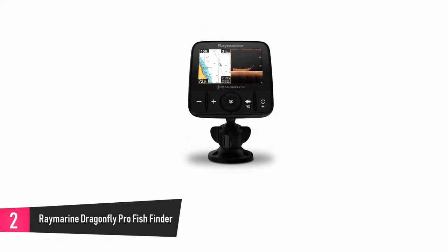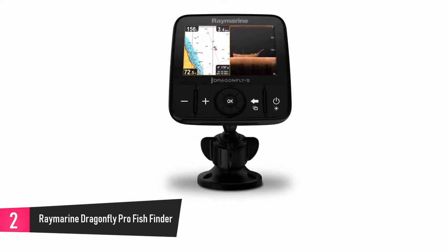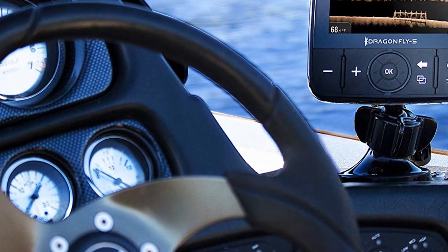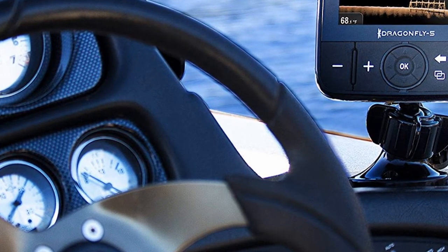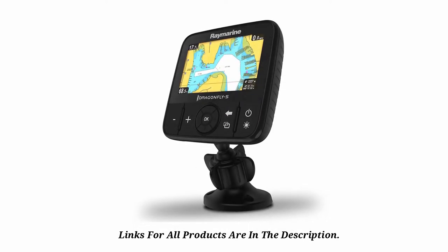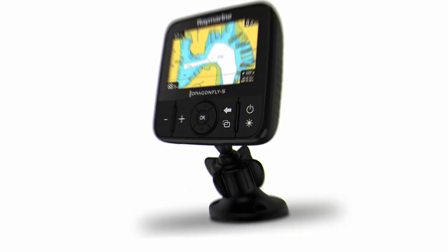waters. At number 2, Raymarine Dragonfly Pro Fish Finder. Designed with a fish finder display system, a sonar sensor, a channel that allows you to target fish accurately, and a waterproof transmitter, this wireless fish finder helps you detect and display water depth and approximate fish location with great precision. Its down vision system gives you visibility even below the surface. It is easy to install, can send live streaming sonar data to your smartphone, and works in all weather.